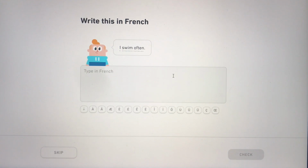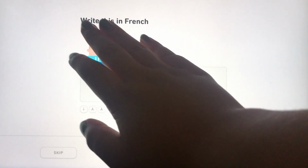Now I do have to apologize in advance for my French pronunciation because I only practice French on Duolingo at the moment, so I only ever hear the way it's pronounced on Duolingo, which is probably not correct most of the time. But I'll do my best. And also prepare to see a bunch of really stupid mistakes. That's how you learn. It's just part of learning a language.